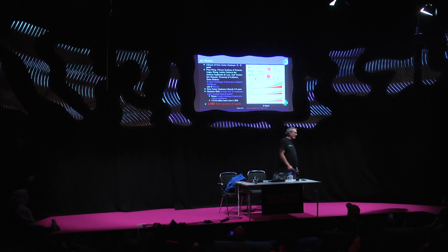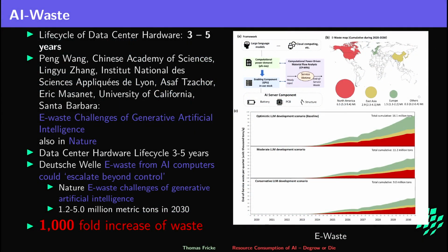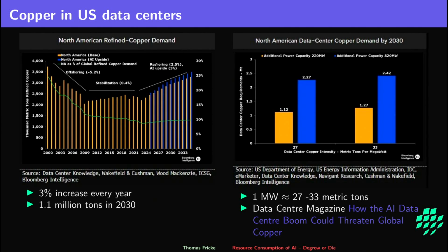It's even getting worse. So these are the predictions for AI waste. All these nice looking H100s for a price of 32,000 euro will turn into waste after 3 to 5 years. This is a typical life cycle in a data center. If you look into it, these are papers from Nature, and there's an article from Deutsche Welle about this. This means a thousand-fold increase of waste. This is not 1,000%, which would be only a factor of 10. This is a 1,000-fold increase until 2030.